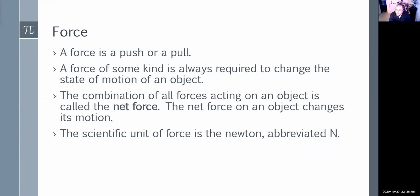The combination of all forces acting upon an object is called the net force. The net force on an object changes its motion. The unit of force is the Newton, right? So for those of you who don't know, when Fig Newtons were designed, those delicious little cakey cookie things, they came up with the idea of force. No, they didn't actually. This came from Sir Isaac Newton, right? And that's not what the Fig Newtons were named for, right? But he came up with the idea of force. He developed a lot of our laws, and we're going to talk about those as we go through this.